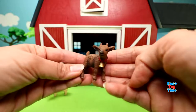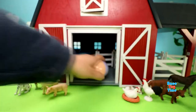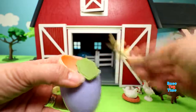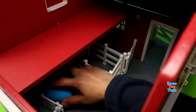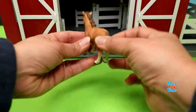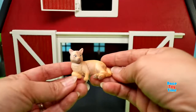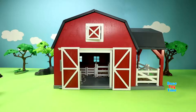A young goat or a kid. We have ducks. Here's a young pony. And the last animal is a cat. Now let's put the animals in the barn.